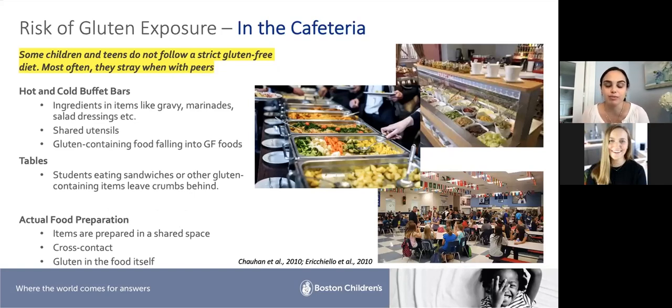So we know that some children and teenagers do not always follow a strict gluten-free diet like their doctors and dietitians tell them to do. And we know that they most often stray from the gluten-free diet when they're with their friends. So lunchtime is a big source of concern for kids being exposed to gluten.